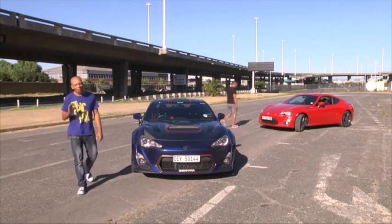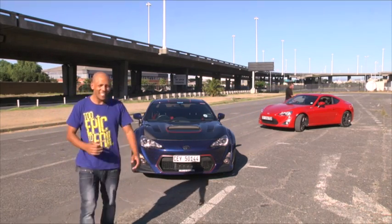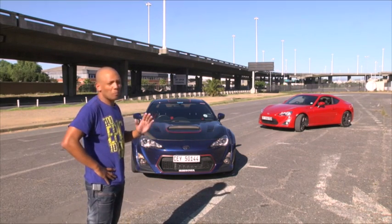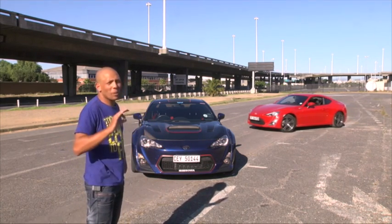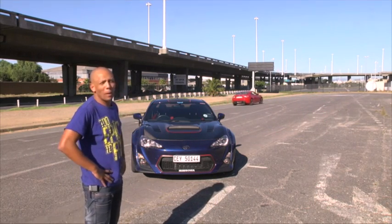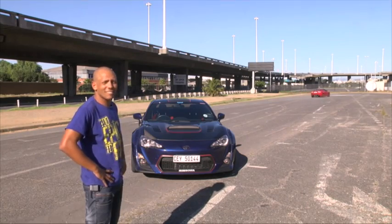As you guys can see, more is better in the case of the 86. Toyota really got the standard 86 right with the balance, the power and the poise. With the skinny tires it works. Add bigger tires, as with this one over here, and you want more power. And I think Jacques and his 86 got it right.